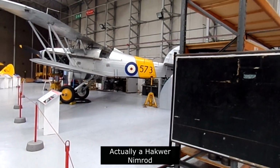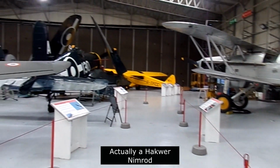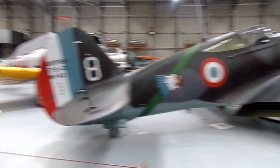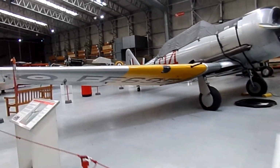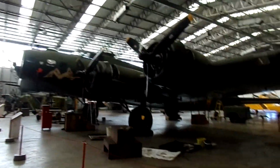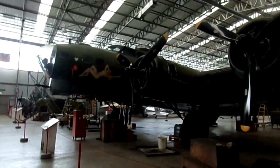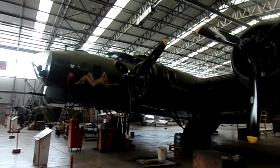We've got the Hawker Fury here. No, my mistake, Hawker Nimrod. Got the Corsair, the P36 and the Bearcat over the back there. So Harvard. Here we go, we have the Sally B. I'm actually about to be turfed out of the hangar, so I'm apologising, no footage.